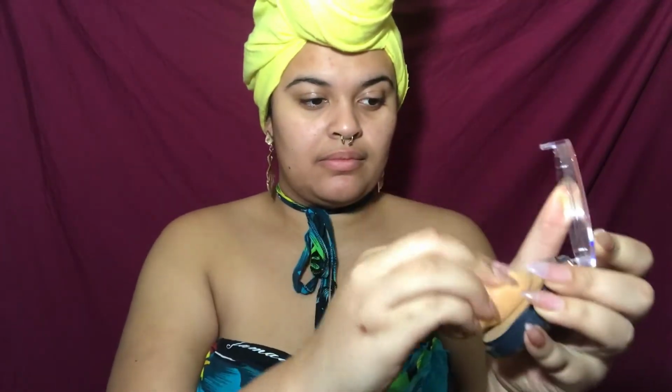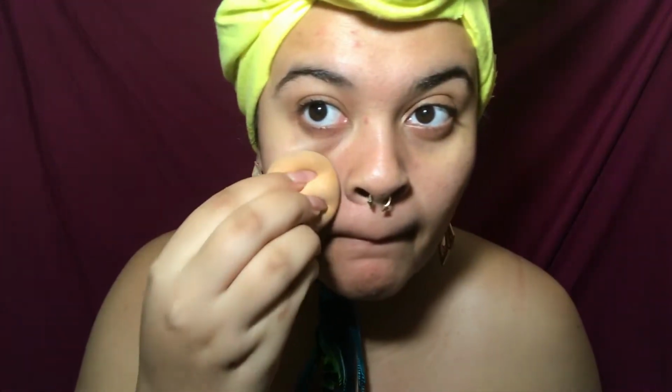Okay, so I'm going in with a damp beauty blender, and wow, look at that pigment. Look at that full coverage foundation. It is literally so cheap. It is so good, and I'm gonna keep on using it. The formula is amazing. Super full coverage, super pigmented, super just amazing.